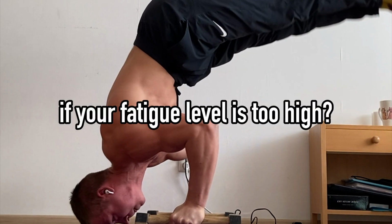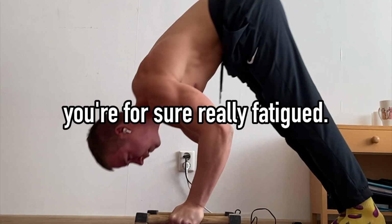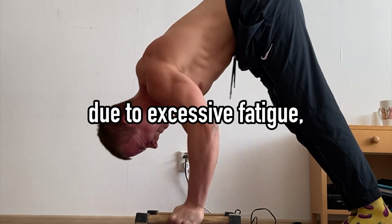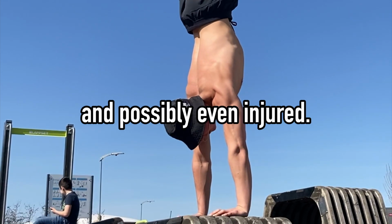But how do you know if your fatigue level is too high? By looking at your performance. If after weeks of hard training your performance stalls and then declines, you're for sure really fatigued. This is what we discussed in the volume section. If you've hit your MRV and are physically unable to apply progressive overload due to excessive fatigue, you need to call it quits and take a recovery period. There's no point in continuing to train because it will result in you simply getting weaker and possibly even injured.